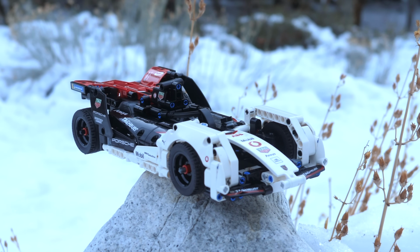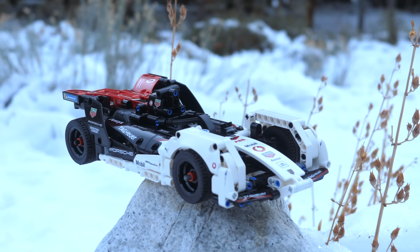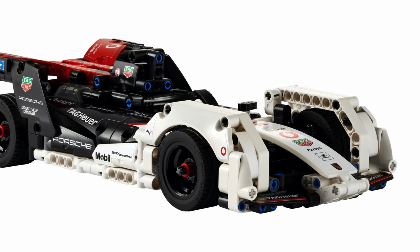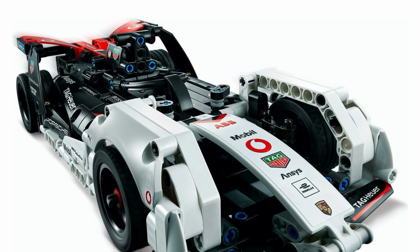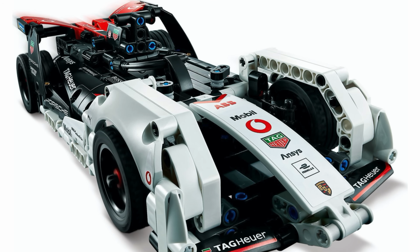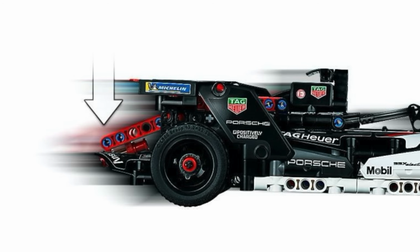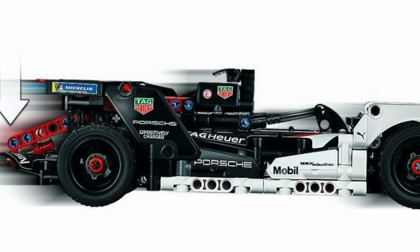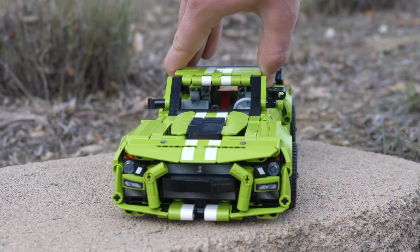Here we have the LEGO Technic Formula E Porsche 99X Electric set number 42137. When this set was first announced by LEGO, I welcomed it with open arms. I have always dreamed of getting pullback motors in larger sets. However, adding pullback to the $50 cars came with a lot of compromises, such as the lack of steering, openable doors, or really any other functionality. This car also didn't appeal to many Technic fans, since most preferred the pullback Mustang.